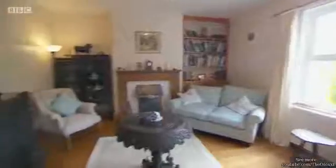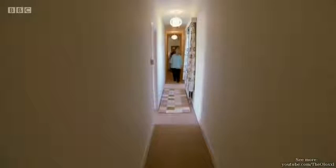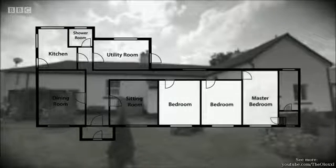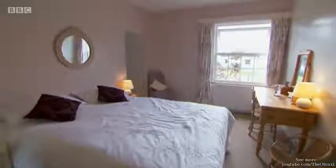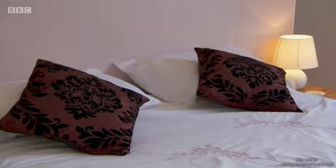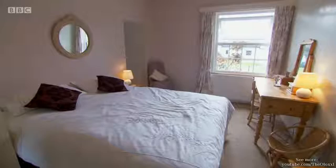On the other side of the hallway is the sitting room, which is bright, square and airy. Then, continuing down the hallway are 3 double bedrooms, all looking out the front of the property. There are 2 doubles, and at the end of the corridor is the master. Oh, this is a lovely room. Look at the sun coming through. It's gorgeous. There is a hidden extra, you might notice. There's an ensuite. So that could be my bathroom. It's got everything that we would want. Well, we've still got the back garden to see.